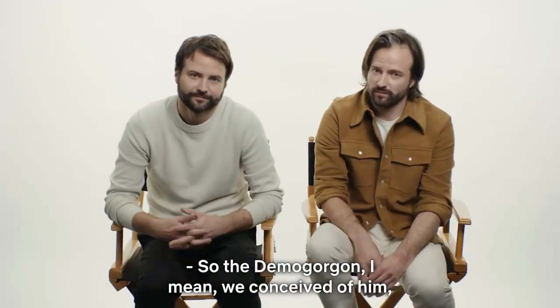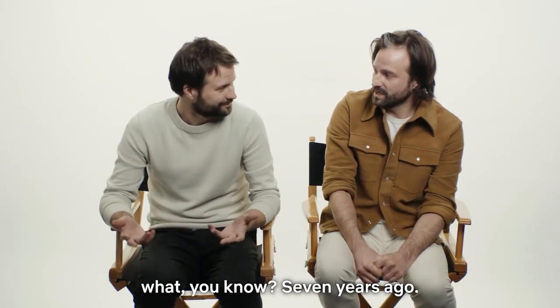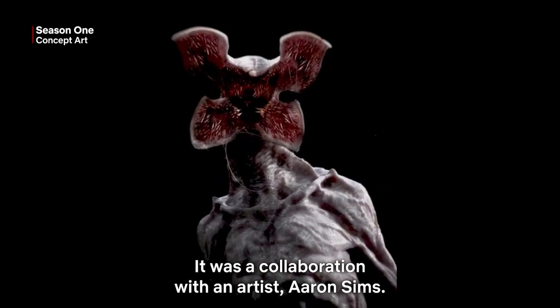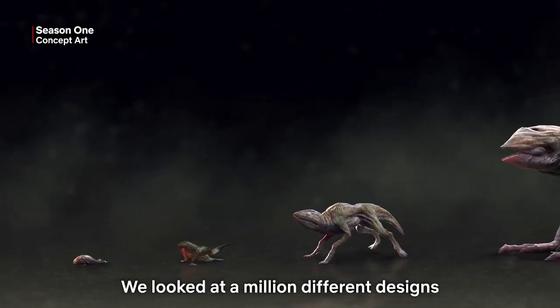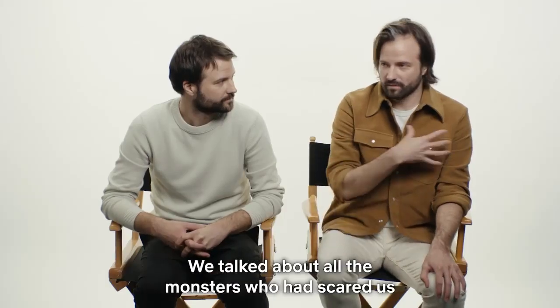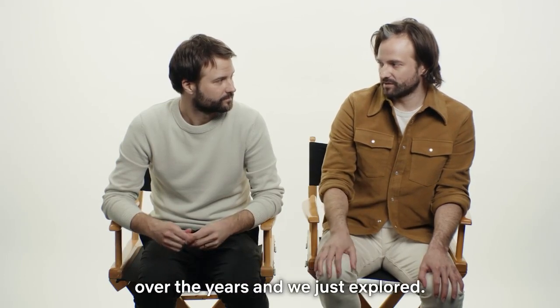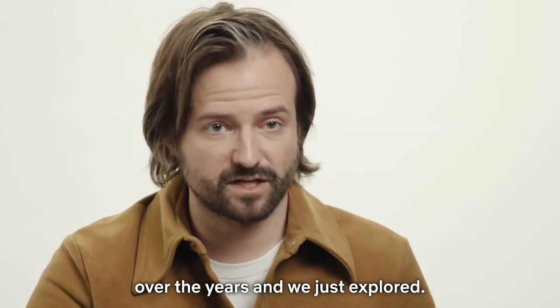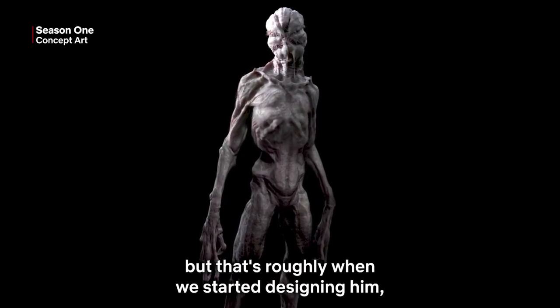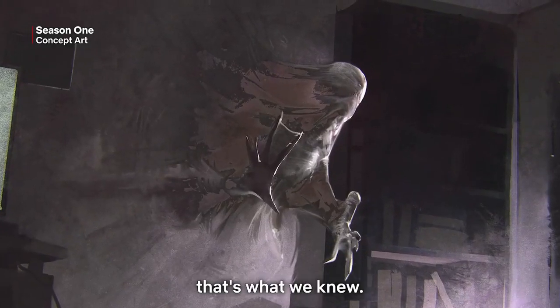So the Demogorgon, we conceived of him seven years ago. It was a collaboration with an artist, Aaron Sims. We looked at a million different designs for what this monster could look like. We talked about all the monsters who had scared us over the years, and we just explored. We knew he was going to come from this other dimension. We knew he was going to be humanoid, and that's roughly what we knew when we started designing him.